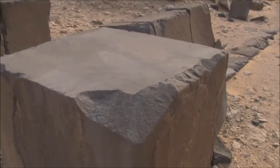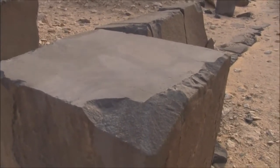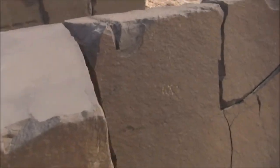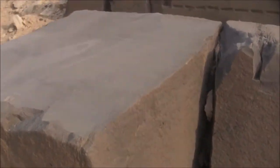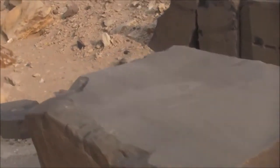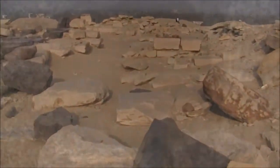So nobody in modern times is going to come here with a 5-meter diameter diamond saw and cut this stone. This looks like it's evidence of lost ancient high technology.